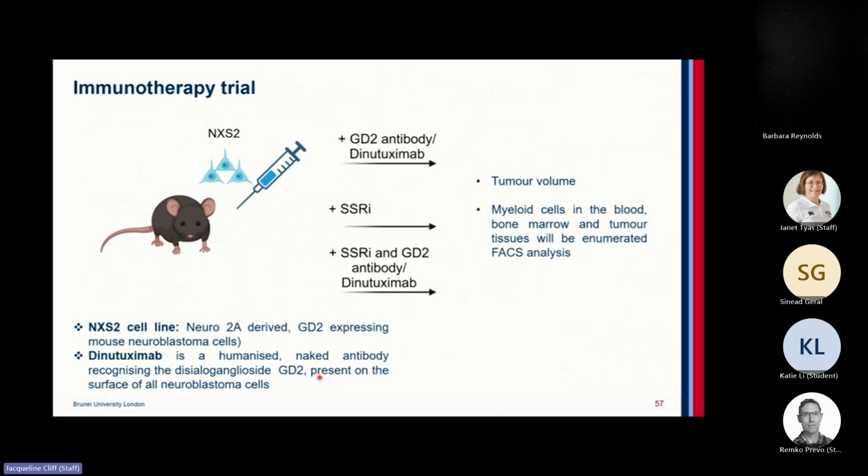And finally, after we have hopefully good results, we're going to proceed to the immunotrial, where we're going to generate tumors in mice, and we're going to have 4 conditions: control, untreated mice, but with tumors. Then we're going to have mice treated with the anti-CD2 antibody, which is the clinical antibody that is used in order to treat neuroblastoma patients. A condition that is going to contain only the serotonin reuptake inhibitors, and also a combination of these 2 drugs. And hopefully, what we expect is the combination treatment to work better than anything else.